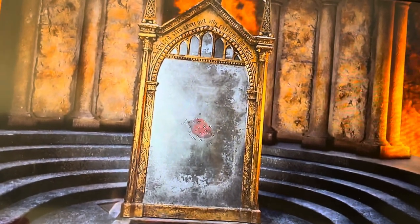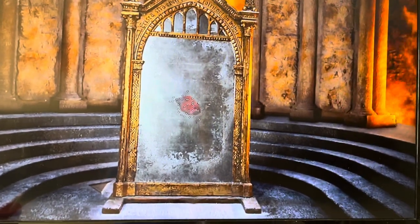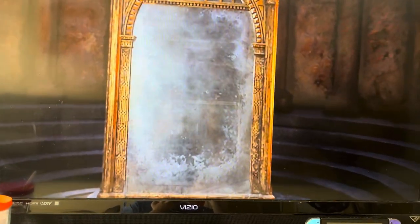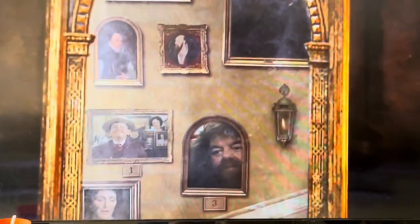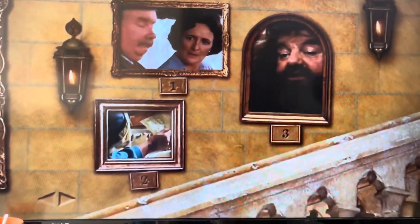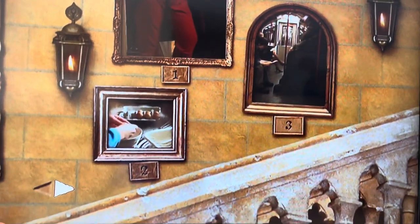I see you found the stone, the deepest, most desperate desire of your heart. Take it now and enjoy your reward. Let's take the Sorcerer's Stone and enjoy our reward. What is the reward, you ask? Well, here we go. The Sorcerer's Stone leads to some deleted scenes. You go on that whole trial journey just to get to the deleted scenes.